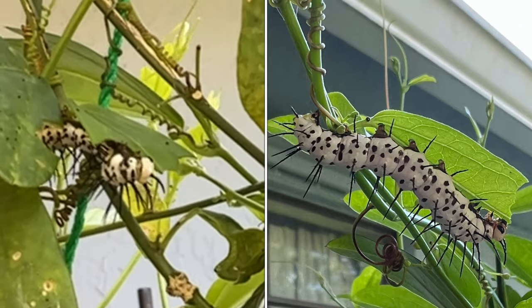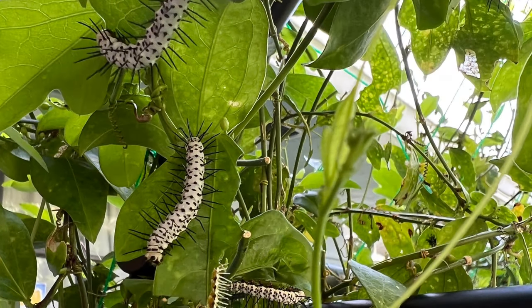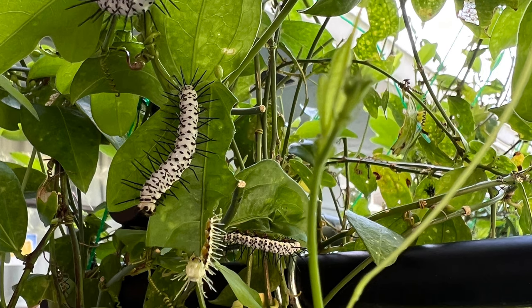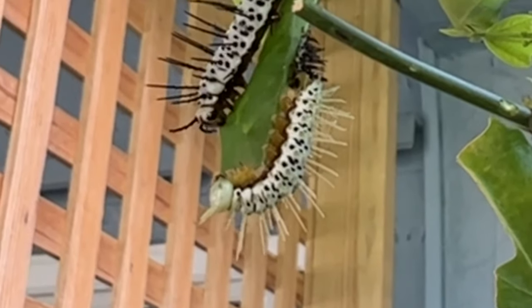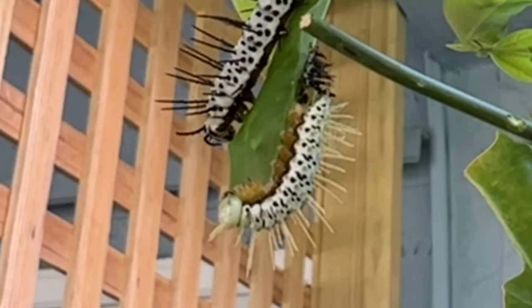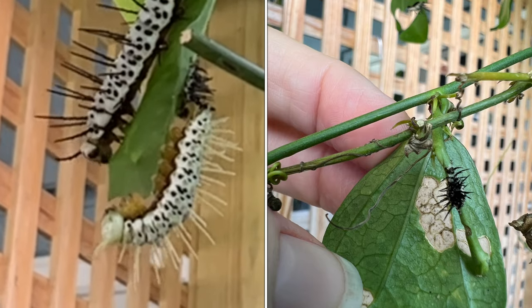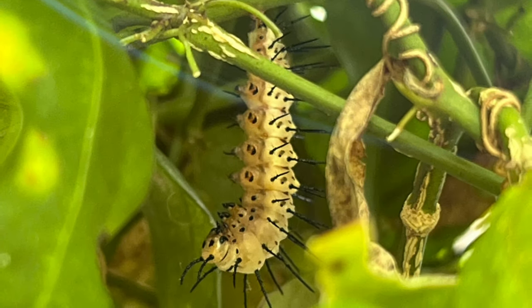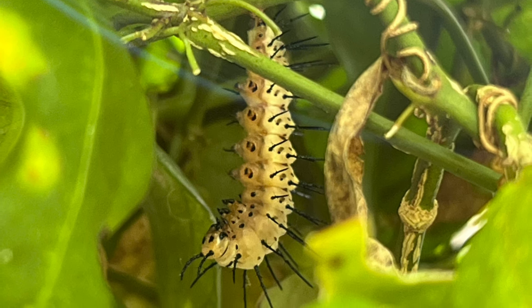And then as they grow multiple times, they will shed their skin. You can see the caterpillar towards the bottom that is much lighter and brighter than the other one here. There's the picture. That one has recently shed, and you can actually see its skin right behind it. Here it is on the leaf. So don't get freaked out when you see that. It's not a caterpillar that has dissolved into nothing. It is the skin that was left behind after the caterpillar shed as it grows.